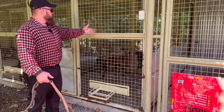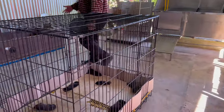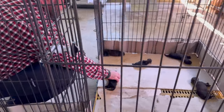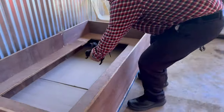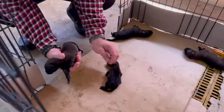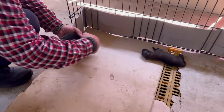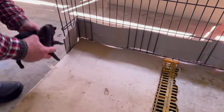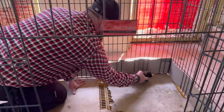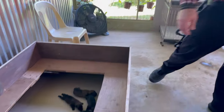And as you can see, we have the water built in so that they can just access water anytime. So we're making the piggeries. So let's transfer these puppies to the whelping box. Come here, puppy. Come here, baby. And there's the 7 little pups.